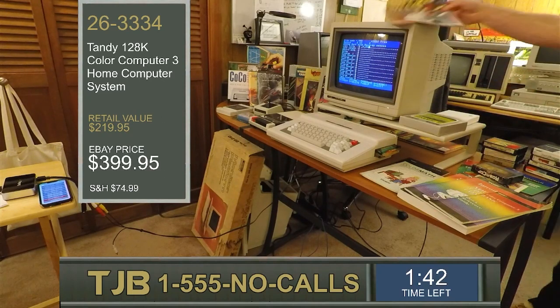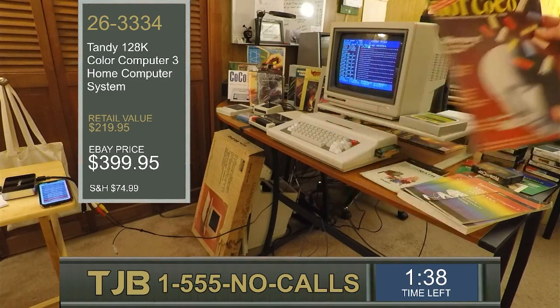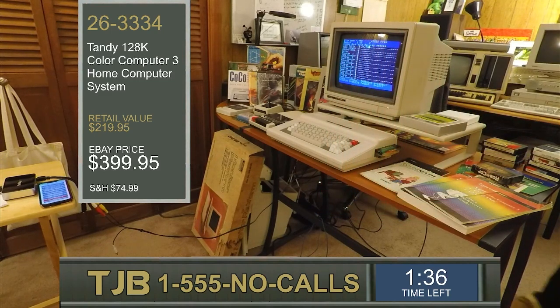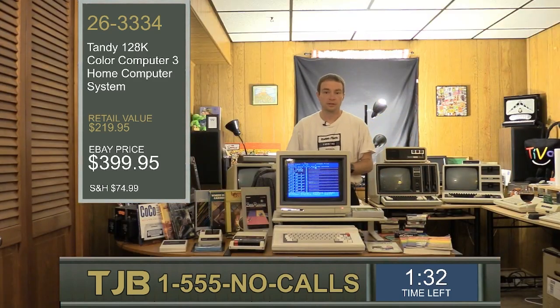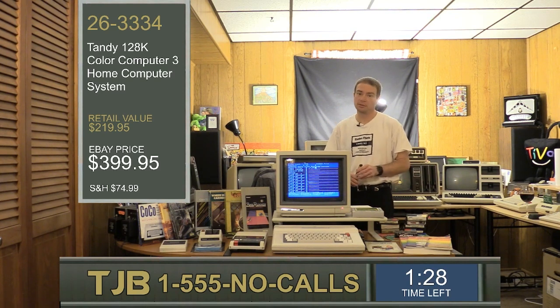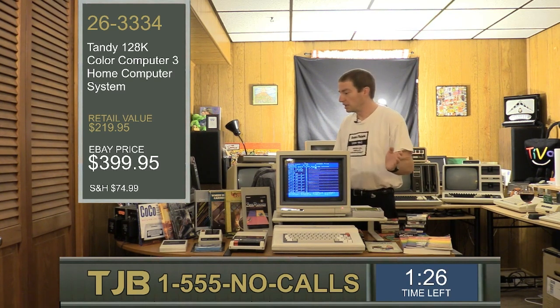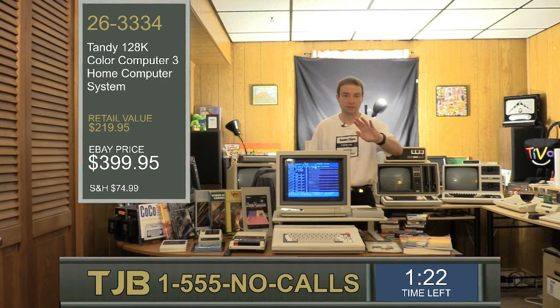Additionally, we have magazines like Hot CoCo, whose content was later folded back into 80 Micro magazine, from whence it came. Other magazines available include 80 Micro, Rainbow for the Color Computer before Hot CoCo, Color Computer News, and a plethora of newsletters. In addition, an online community exists for the Color Computer that's unrivaled in the computer industry.